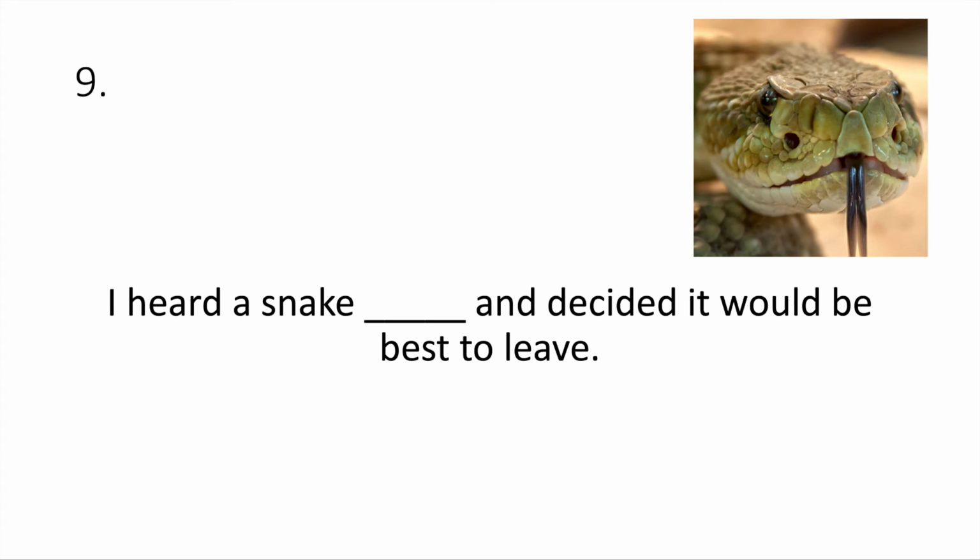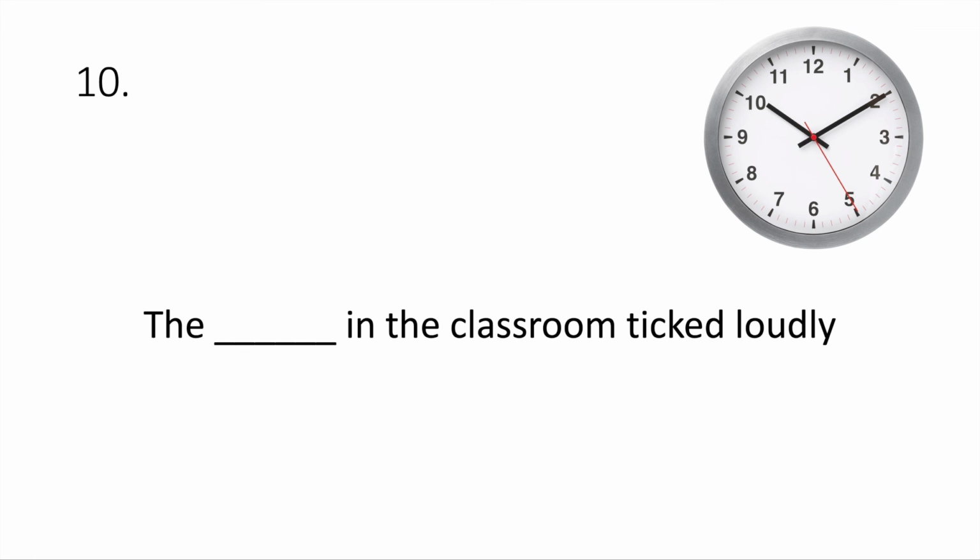Spelling number nine. The word is hiss. I heard a snake hiss and decided it would be best to leave. The word is hiss. And finally, spelling number 10, the word is clock. The clock in the classroom ticked loudly. The word is clock.